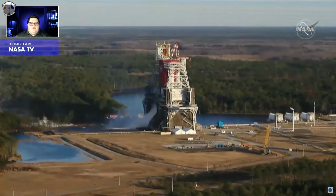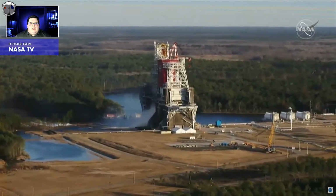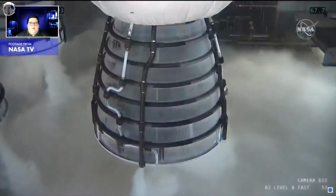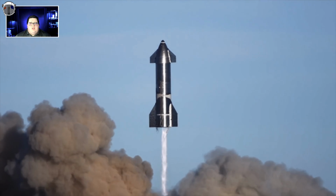Now, NASA does say they're still targeting the Artemis 1 mission for the end of this year, and if you Google it, it even comes up on Google saying they're aiming for November. So we'll just have to wait and see, but hopefully SLS will take to the sky this year. And now on to the big one, Starship.